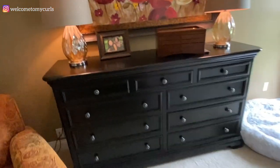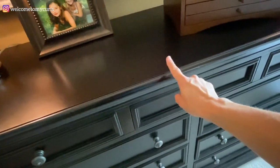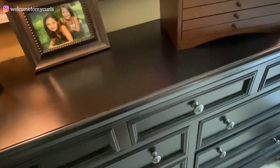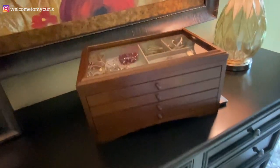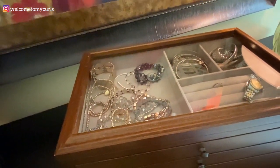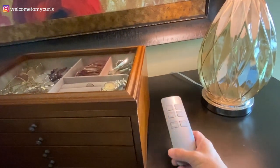We have black furniture. We've had this furniture for, gosh, probably 20 years, y'all. Black furniture is not a fantastic idea. It gets dusty. You can see dog hair. And then here's my little jewelry box.